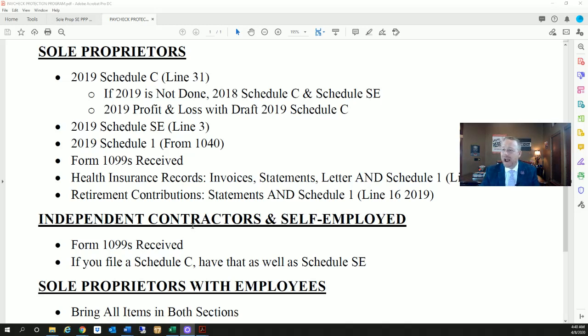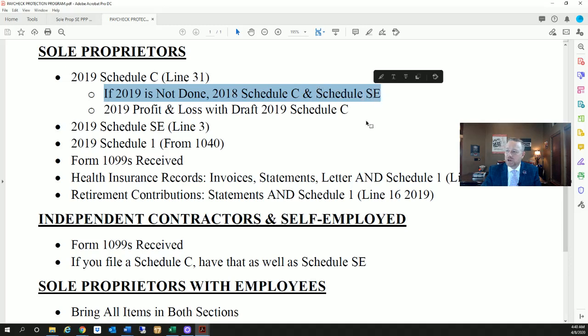So on sole proprietors, those are ones that file on Schedule C. If you have 2019 done, then you're going to grab that. If you don't have 2019 done, then bring the 2018 Schedule C and Schedule SE, because that's where the self-employment earnings flow to, because that'll show the bank that you are an established sole proprietor. If you haven't filed a Schedule C before, that's fine, but if you had, bring it.